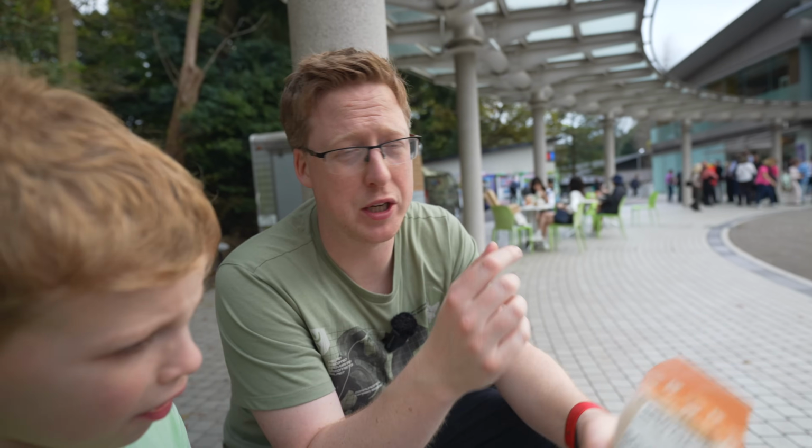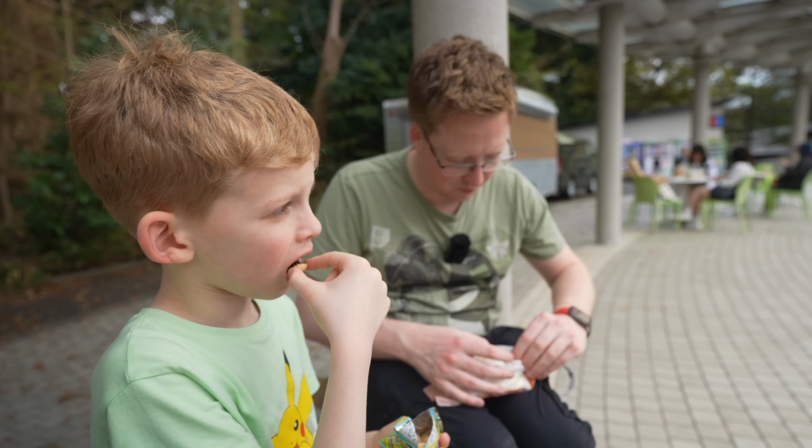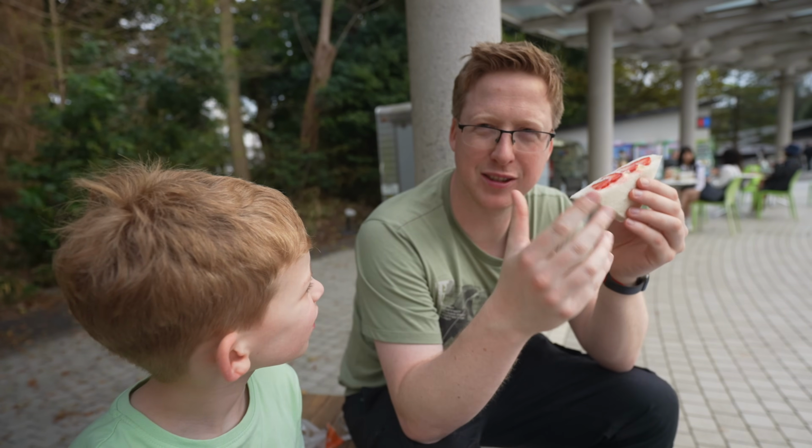You ready? The bread's super light and squishy and fluffy. That egg salad sandwich is the perfect picnic sandwich. The bread's just so light and fluffy. Really, I'm really intrigued. For this though, the strawberry and cream cheese. Philadelphia and strawberries.